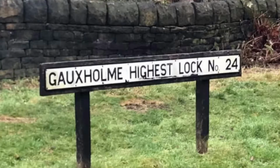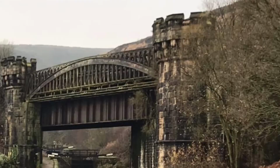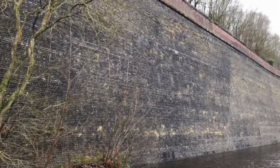When we left Walsden the following week, we headed down to Gauxholme Lock and Gauxholme Bridge, which is a 180-year-old iron viaduct. Absolutely stunning piece of architecture and building. If you just think about the lack of tools they had in those days to build, it was absolutely amazing. So there you go, we travelled down and saw this nice big wall carrying the Manchester to Leeds Railway on our way to Todmorden, and maybe this was where I fell in. Oh, I think it was.